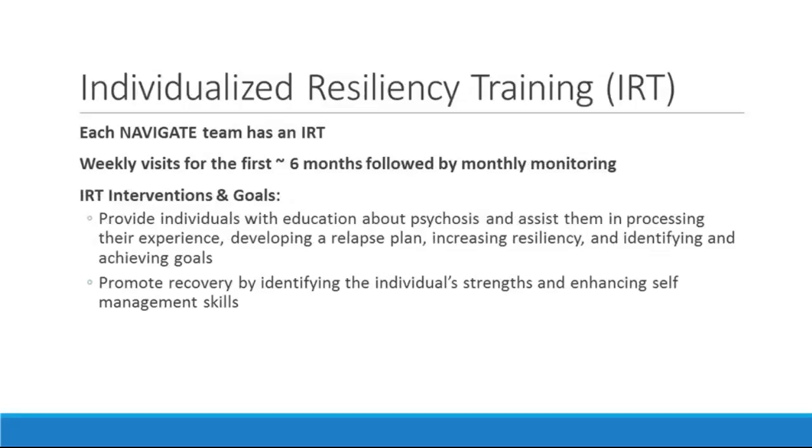The primary psychosocial therapy intervention is this individualized resiliency training. So every Navigate team as well has an IRT. Again, intensive service on the front end that can then lessen over time as the client has gotten through a more acute period of time and they've gained a lot of education and a lot of coping skills. So the primary goals of IRT is really to help individuals identify their personal strengths, to learn and apply coping strategies that help them manage stress, that help them manage symptoms that may remain even with medications.